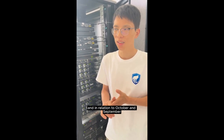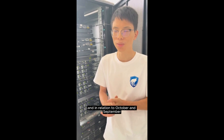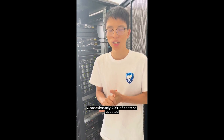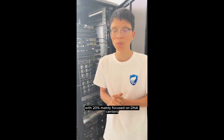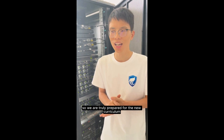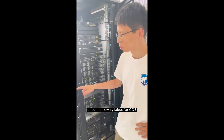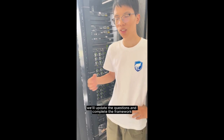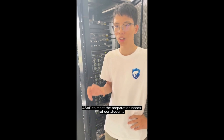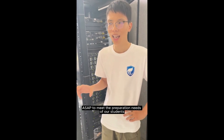certification. And in relation to October and September, there might be a revision to the CCIE EI curriculum. Approximately 20% of content updated, with 20% mainly focused on DNA centers. What else? The ISE components. So we are truly prepared for the new curriculum environment. Once the new syllabus for CCIE EI in September starts, we'll update the questions and complete the framework ASAP to meet the preparation needs of our students.